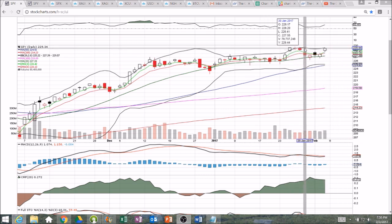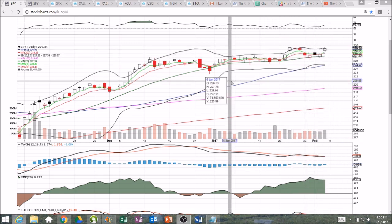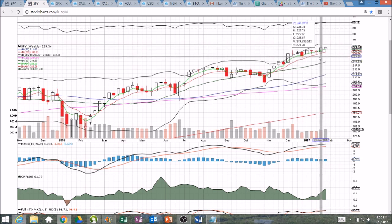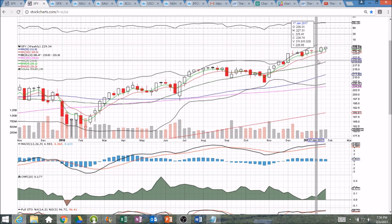So we don't have a new all-time high yet, but we're right there knocking on the door as we head into next week. The weekly time frame is an inside candlestick, but we're much closer to a bullish break than we are to a bearish break. And if we get a new all-time high, we're looking up at 230 as the next psychological resistance level.